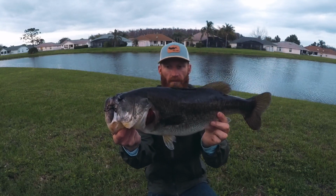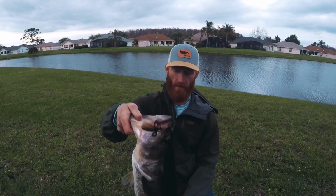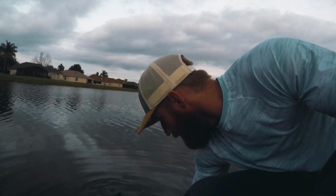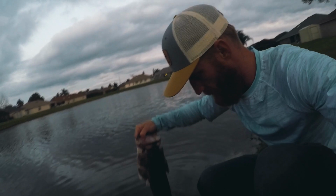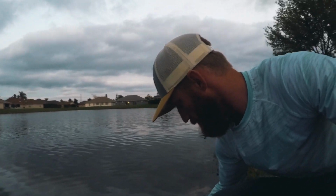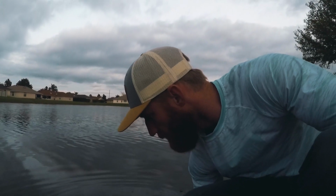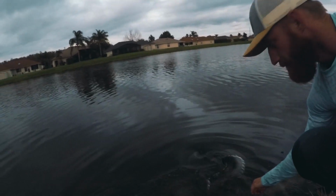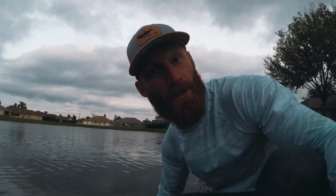Stud. That's no joke, probably a solid 5, maybe 5.5. I don't have my scale with me, but beautiful fish. Let's get it. Alright. Last shot of this beaut. Let's let her go. Go make some babies and keep this pond nice and healthy. Oh yeah, she's good. It's probably a horrible release. I wasn't looking at the camera, but that's a good size fish for topwater, baby.